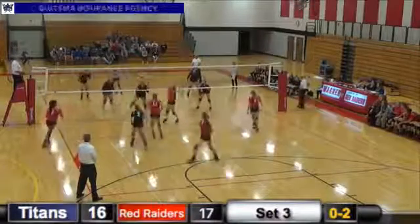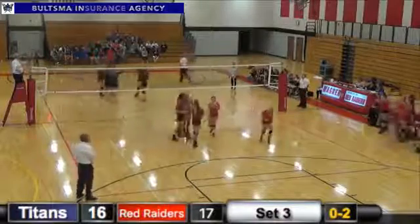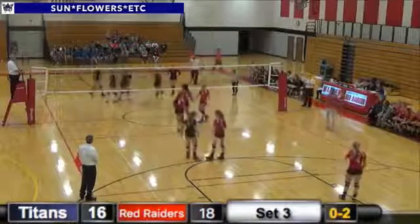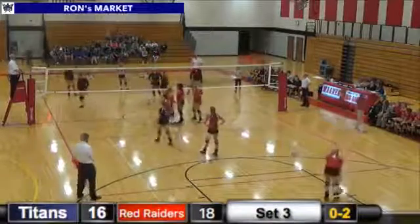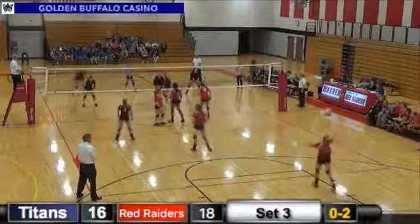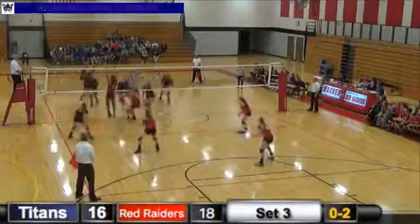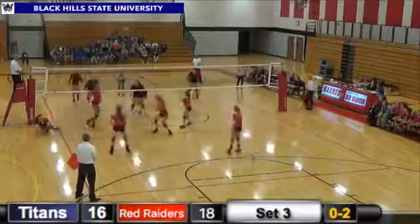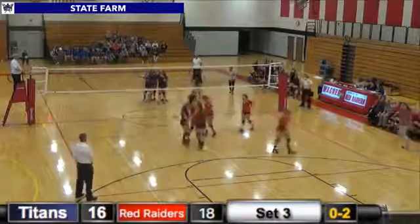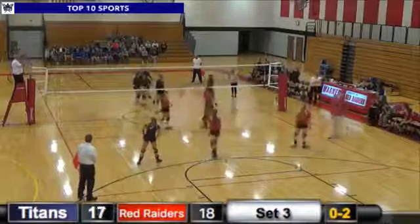Haley serves it over the net. Here comes Holzbauer with the spike, and nobody was there. That had a lot of speed behind it. It was hard for Cammy Walls to get in position to dig that one out. Comes Faith Tyler from the Red Raiders. Denning sets for Follower, who tips it. Nice tip. And they're going to call Holzbauer with the lift. That'll definitely help the Titans. 18-17. Red Raiders are still up.